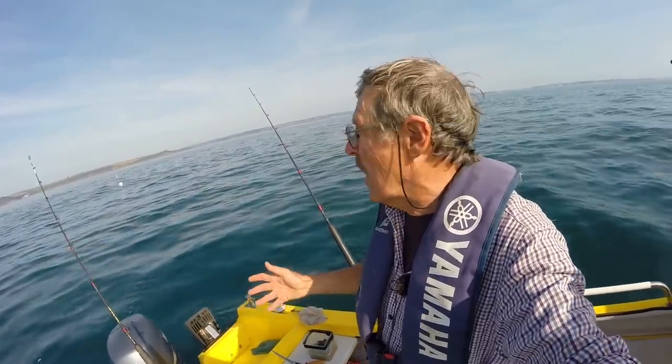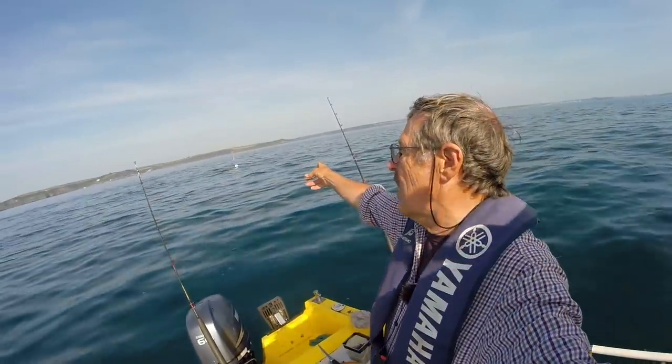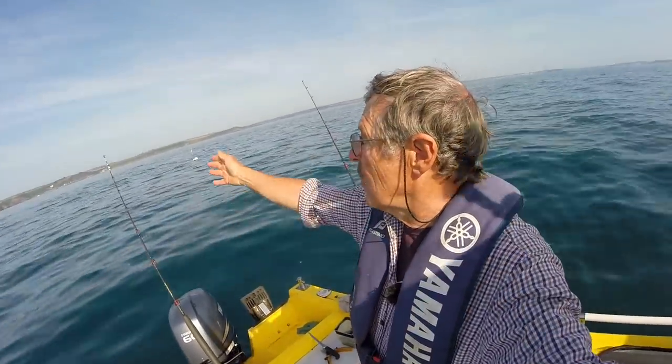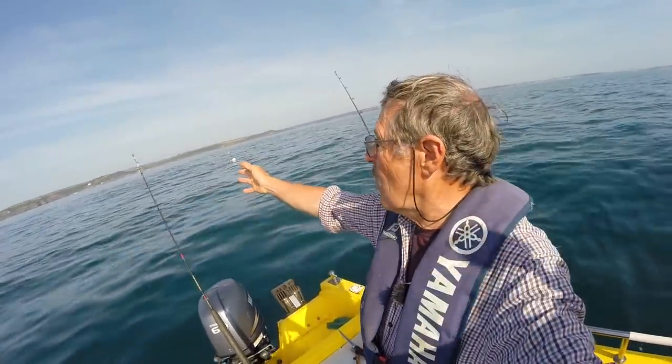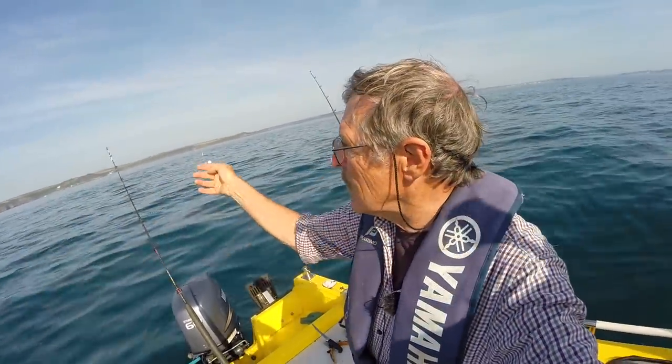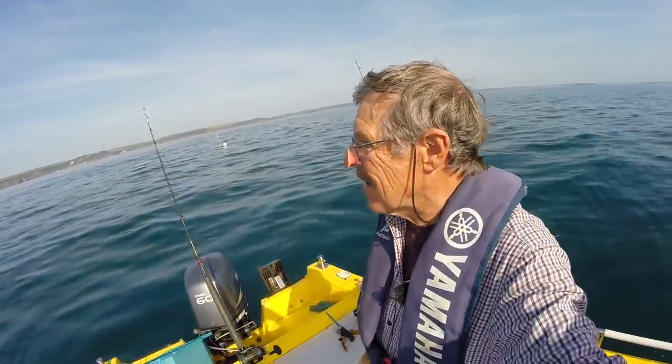If I get bites, I'll stay here. Pointless putting a shark line out, because there you can see the buoy. Straight round that, job over. And besides, it's going so close to shore there. I mean, eventually it's got to kick that way. That's why I'd be interested to find that angle where it kicks that way.